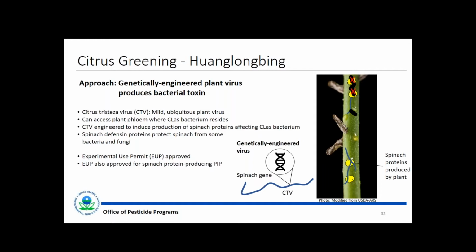you co-infect it with this virus containing the spinach defensin protein, then the plant is hijacked to create this spinach protein, which then combats the bacteria. A very neat way with multiple players to get to what you want, which is the healthy citrus fruit. We have issued an experimental use permit for this particular product, and there's also a similar product under an experimental use permit which uses the same types of techniques. However, the spinach defensin proteins were genetically engineered into the plant, creating a plant-incorporated protectant.